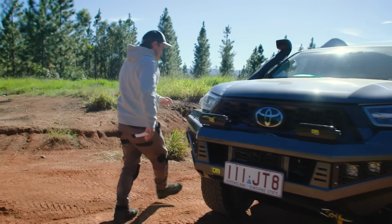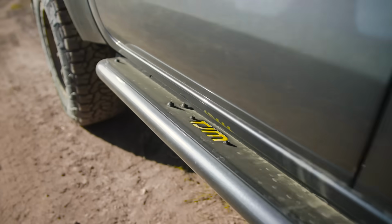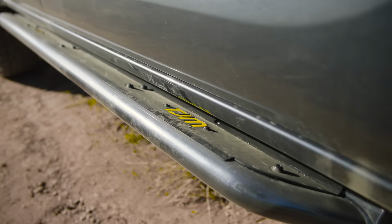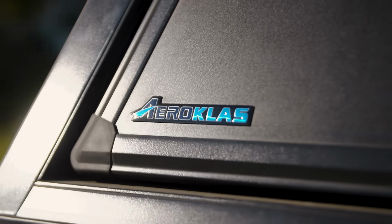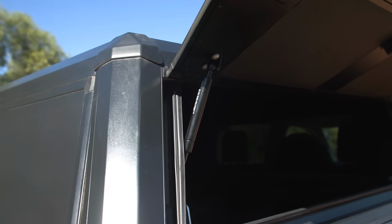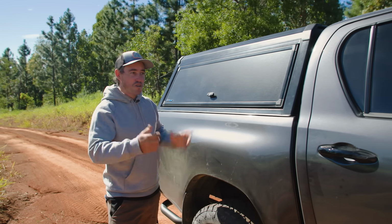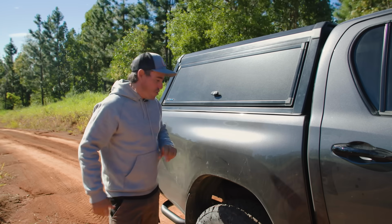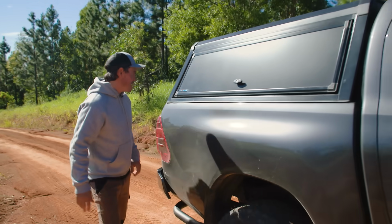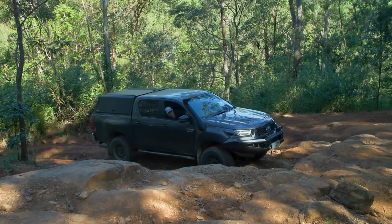If you come around to the other side of the vehicle here, you'll notice that it's got a TJM AirTech snorkel and also a set of rock sliders. Now, if you come to the back of the vehicle here, you'll see it's got an Aeroklas canopy. These are all made out of aluminium and they come with struts, easily open and close all the way around, and it actually integrates the vehicle's central locking. So when you do park your vehicle and lock it up, you'll lock all the precious cargo in your canopy at the same time.